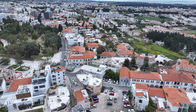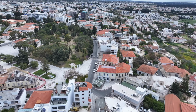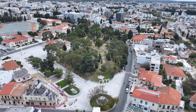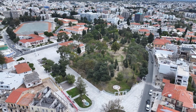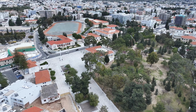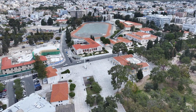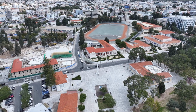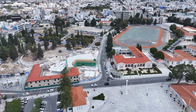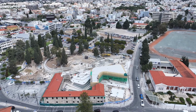On the left, just coming into view, is the restaurant that burned down partially, just there. You can see they're obviously making efforts to rebuild that. That happened last year. And you've got town hall on the right now. And there's another look at Paphos Documentation Museum. That should hopefully be finishing later in this year.